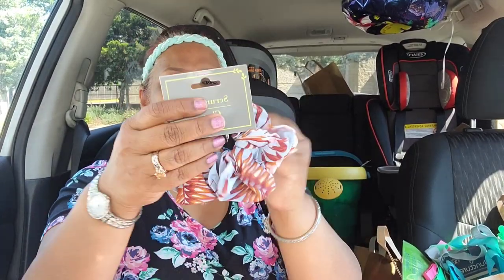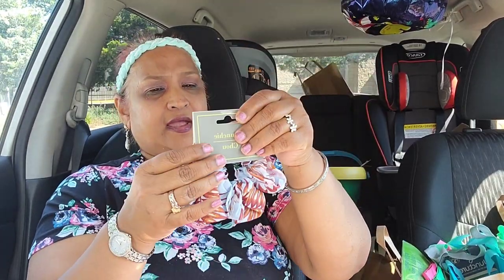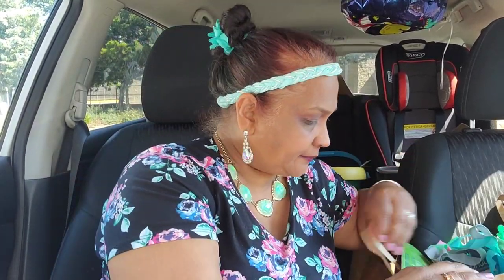Then I picked up this. Where is this hair coming from? And then I picked up these crunchy ones. Absolutely gorgeous. Look at that. And this one is the Greenbrier one.